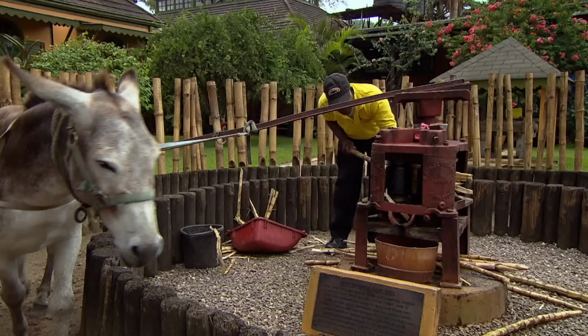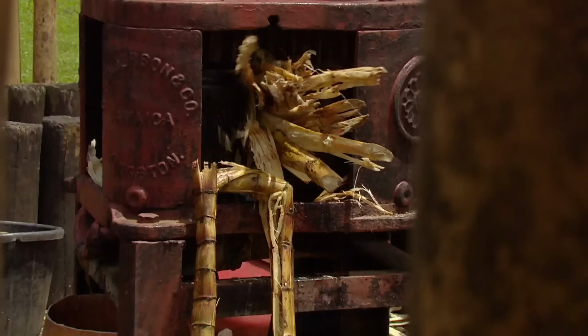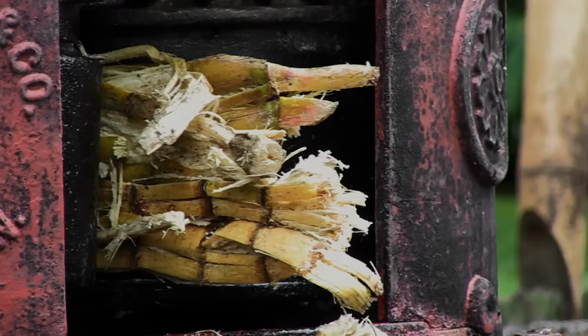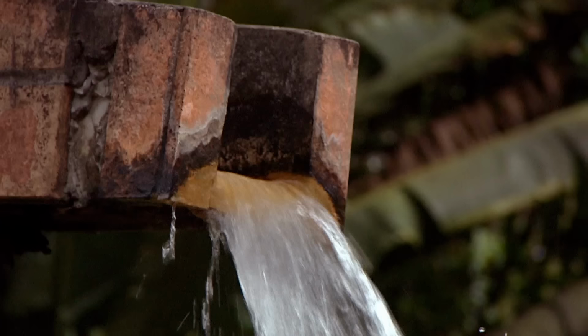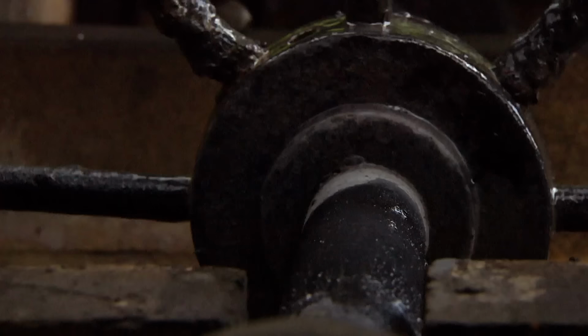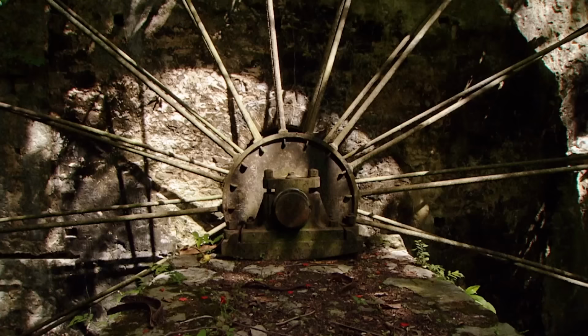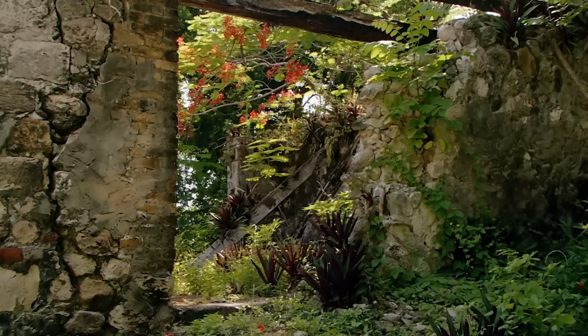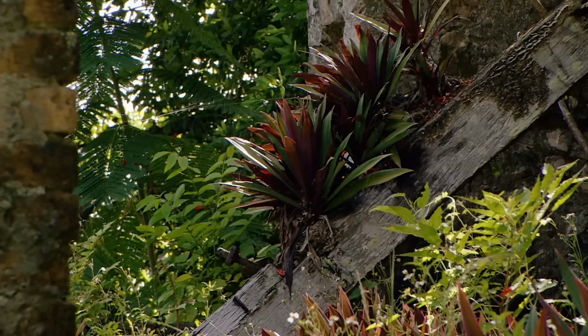An old sugarcane mill from the late 19th century is kept in operation for demonstration purposes. In past times, the producers used water power for bigger quantities of sugarcane. The relics of a 400-year-old water wheel and the ruins of a sugarcane mill originate from the Spanish era.